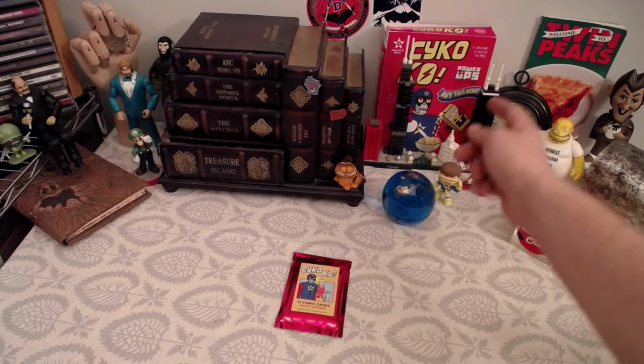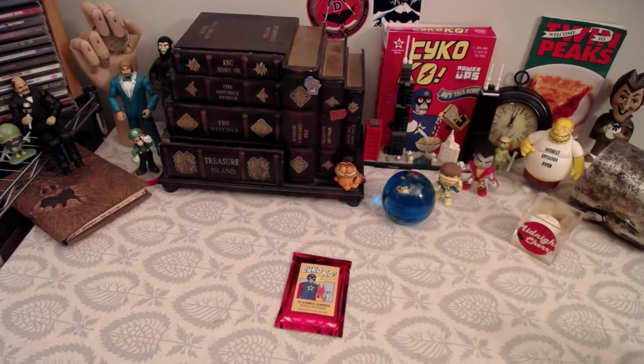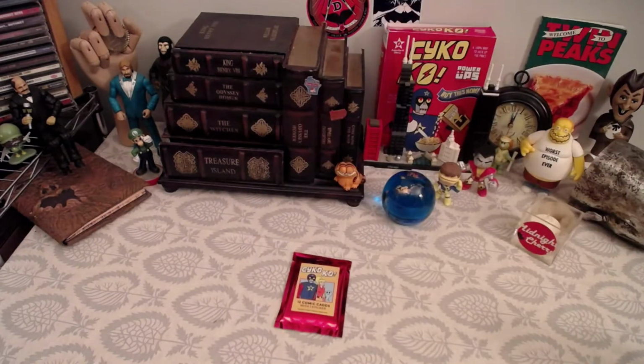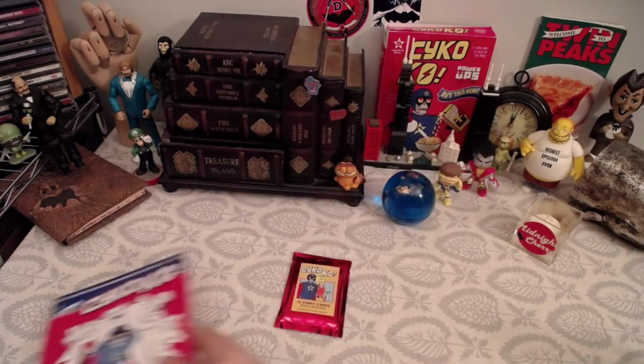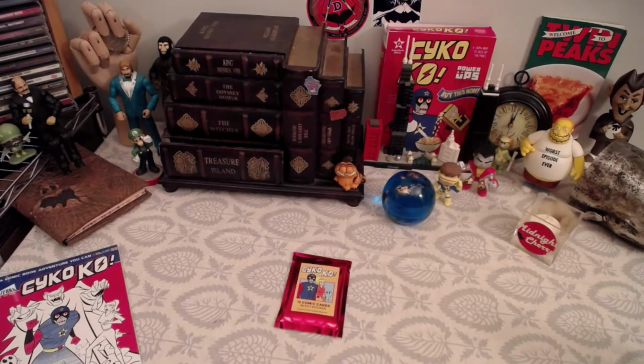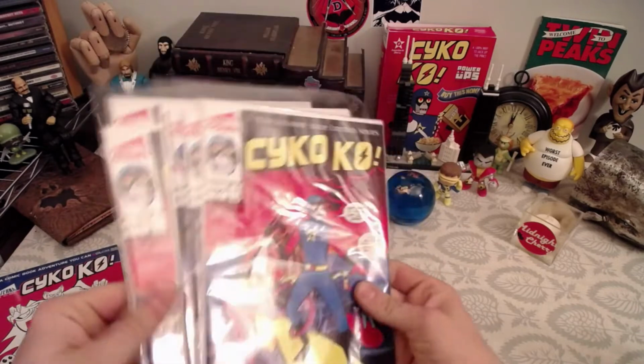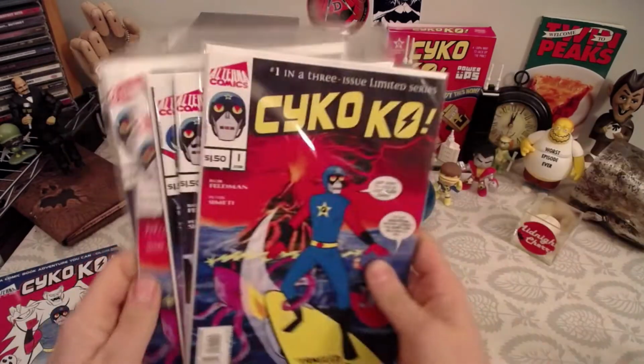Now you can see I have the promotional cereal box thing. You might have seen that video. I of course have the Totally Psycho beach ball, which is always fun, right? I've got the CYKO KO coloring book, which is a good time. Of course, I got the sticker, and then I've got all these comics. I got 1 through 3. Now it's only a 3-issue series. I got 1 and 2 signed. Look at that, pretty cool.